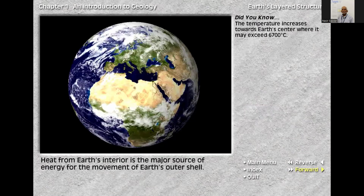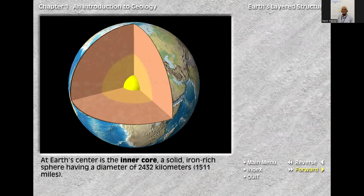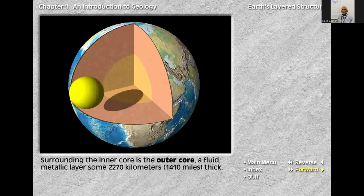Heat from Earth's interior is the major source of energy for the movement of Earth's outer shell. Scientists have determined that Earth's interior is divided into 4 major layers. At Earth's center is the inner core, a solid iron-rich sphere having a diameter of 2,432 kilometers. Surrounding the inner core is the outer core, a fluid metallic layer some 2,270 kilometers thick.